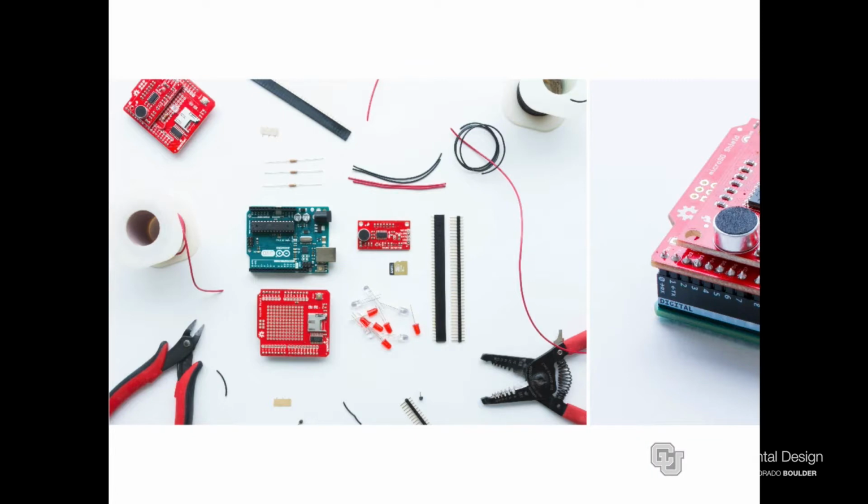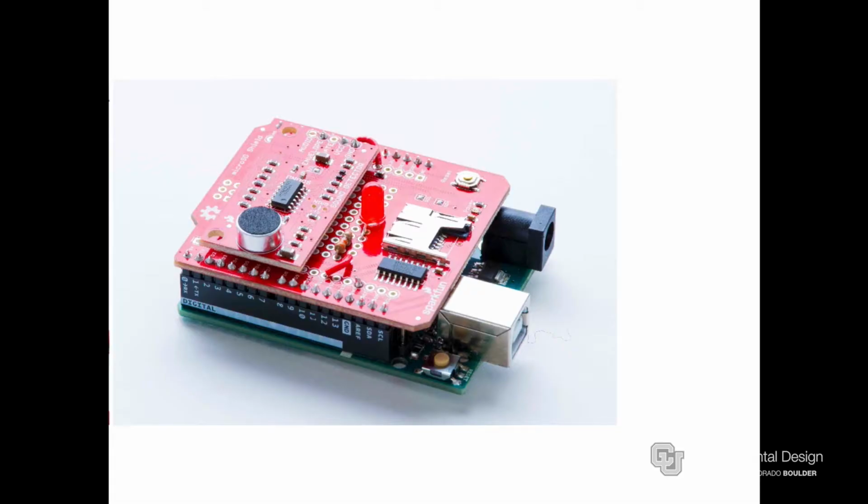So for my thesis design project, I started on the technology side, which was something completely new for me, working with my advisor Ariel from TAM to learn about microcontrollers and Arduino, which is a commonly used microcontroller and open source software platform. And I developed a module that collects audio data and records it to an SD card.